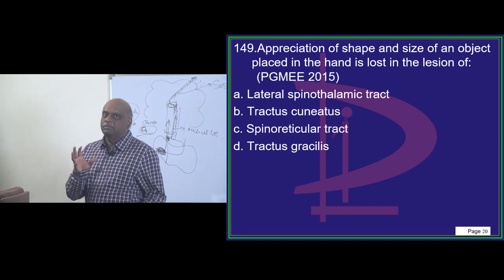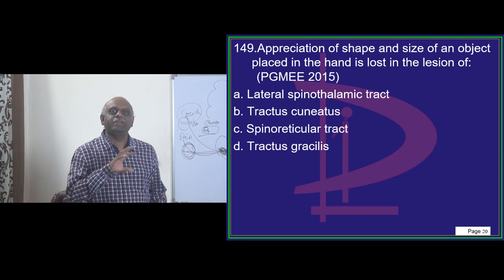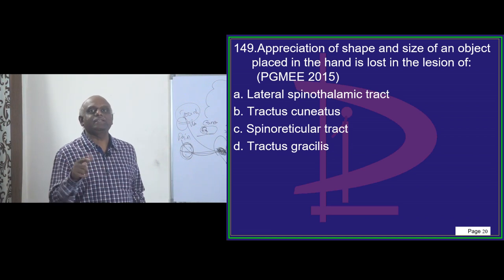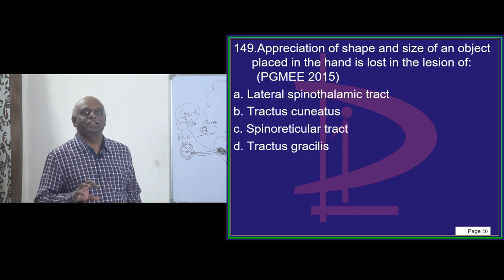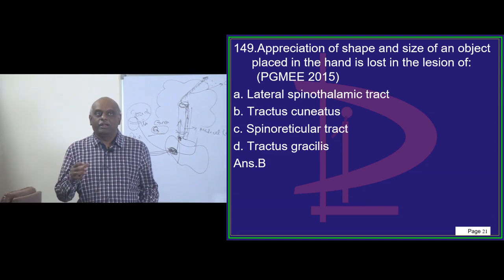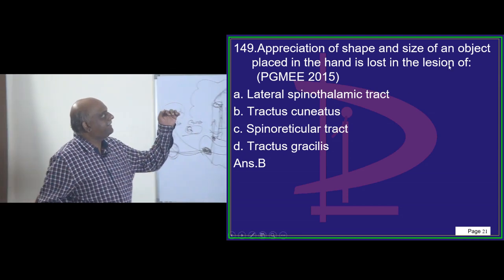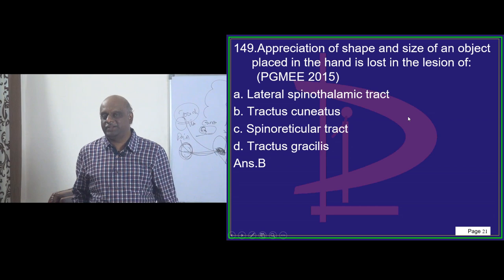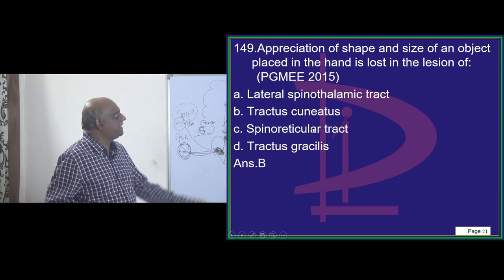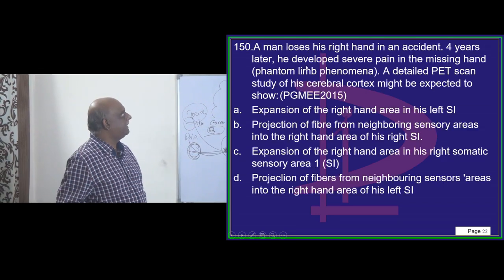If you keep an object in the palm and the patient has lost appreciation of the size and shape of that object, which lobe, if affected, will typically give this kind of clinical presentation, or which tract? Tractus cuneatus and gracilis both carry touch and vibration. From the upper limb, the cuneatus carries, and from the lower limb, the gracilis carries.